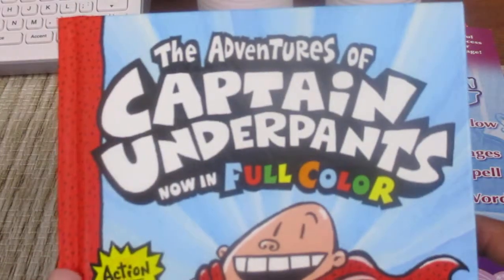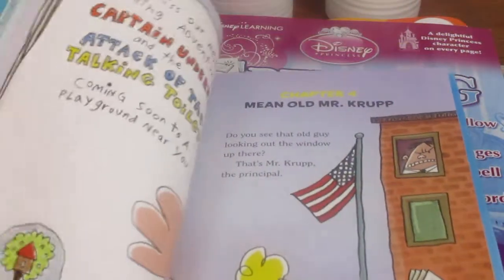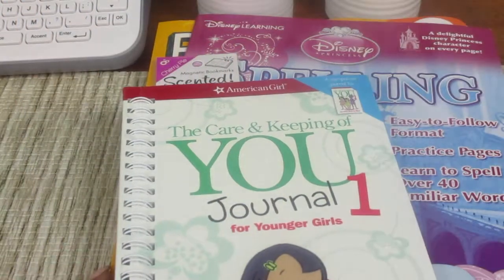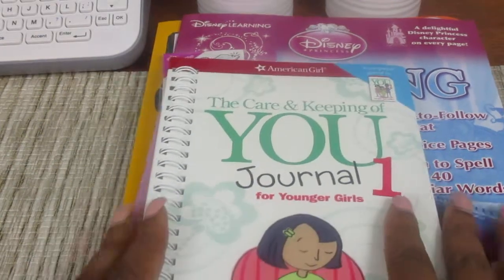The Adventures of Captain Underpants. She picked this book out, and they all look like fairly easy reads. They are thick, but again, I think that's good. We really want to create a love of reading in her. So that's all of the chapter books that we let her pick out.